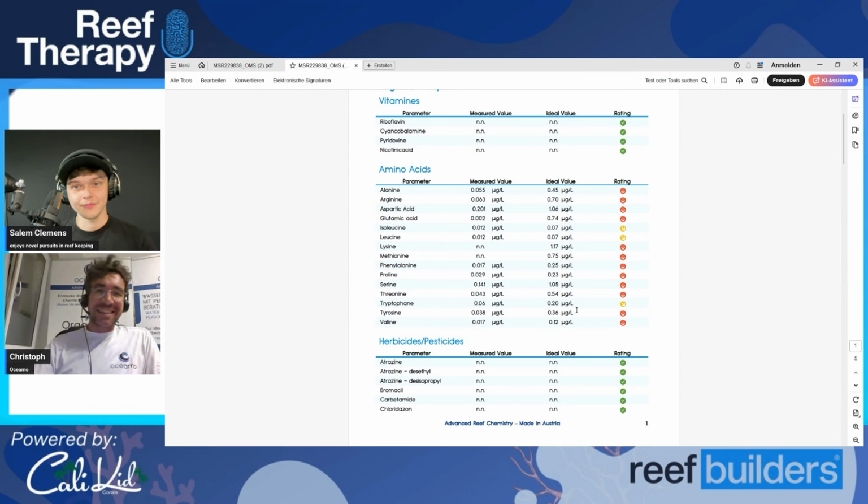Yeah, so why don't you show us one of the reports so people can see hands-on what they might be getting if they send in one of these tests? Sure. Let's see if this works. So yeah, this is an example report, but it's already an older one. In the meanwhile, quite many compounds have been added in addition to this.